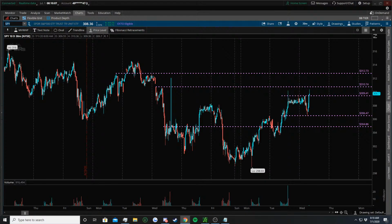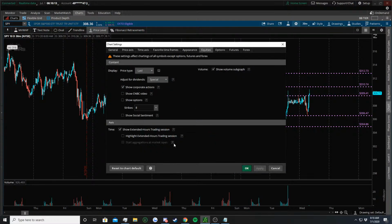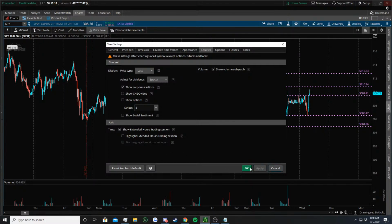How do you take off the gray pre-market background? I went to settings. I think it's equities. And then I took off highlighted extended. Yeah, that's disgusting looking. I just went to settings, equities, bottom, highlight extended hours trading session. Make sure that check mark is turned off.